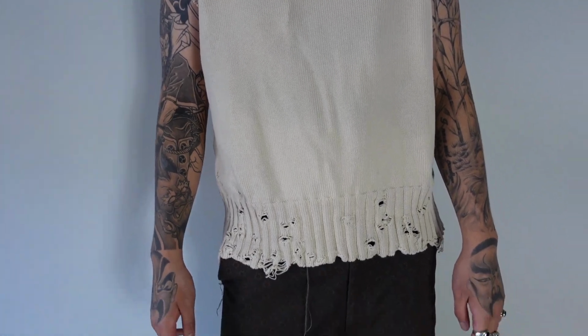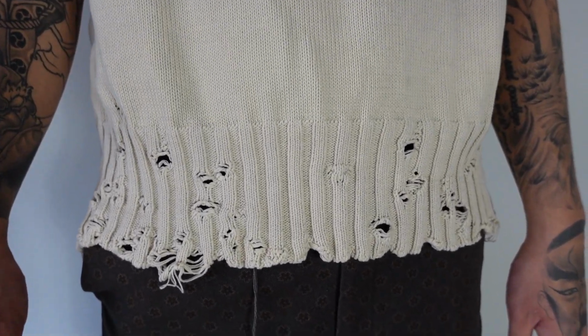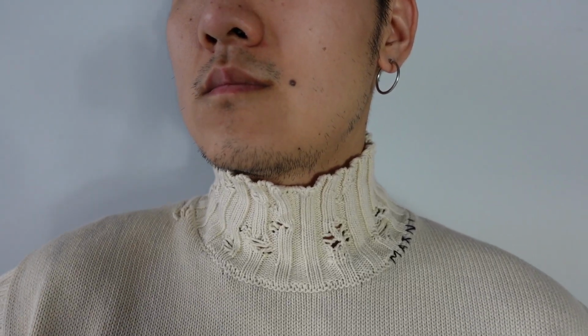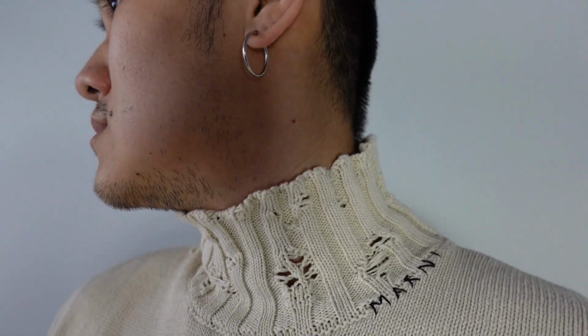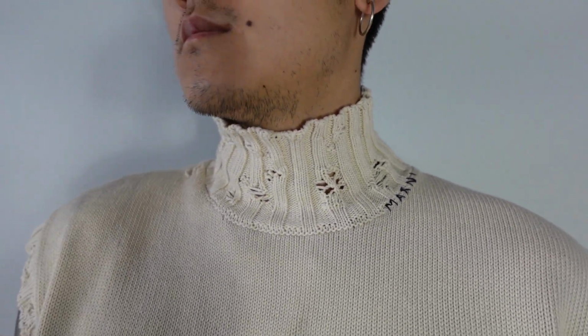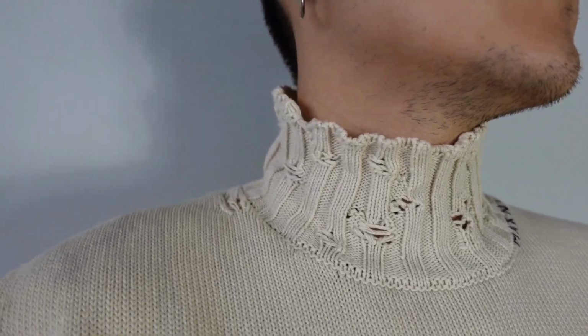I really like the distressed knits and marks that you can see on the ends, as well as the collar. The collar is not a turtleneck, more in between a turtleneck and a mock neck, which is a nice detail, and it looks really good when you layer it.